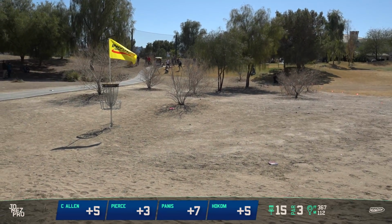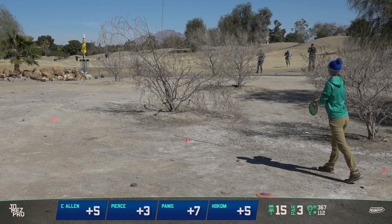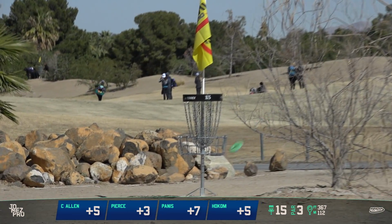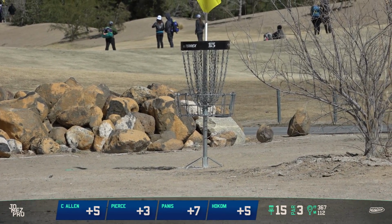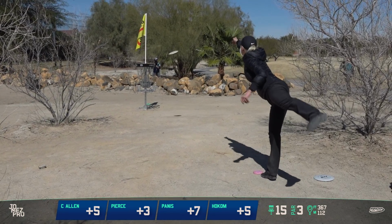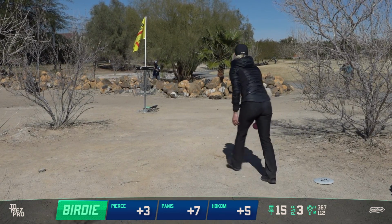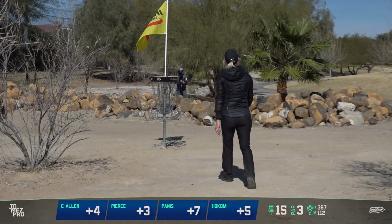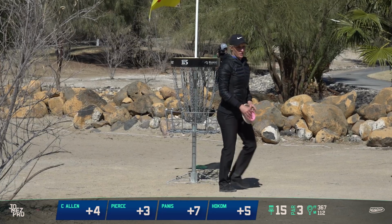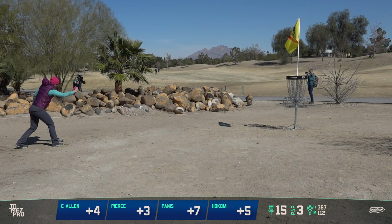Hokom gives herself a putt. Good. It's one of those holes that you just want so bad. It's so gettable, but it's so scary. A really nice drive here. Ooh, nice putt. I was in one of these little sticky bushes here and about 25 out. Didn't convert though. Got a 3. That's fine though.